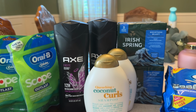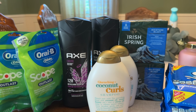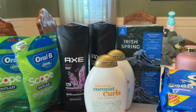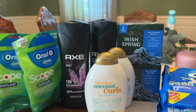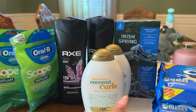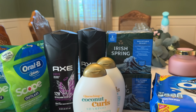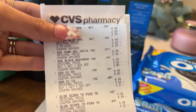So on this transaction right here, I had all these items and I wanted to get pretty close to $20 after digital coupons. So for this transaction, after all of our digitals come off, we're at $22.42, and then we have that $20 extra buck from transaction 1 that we can use on this. So all this to here, okay? So let's look at this receipt so you can see everything. So we've got all of our items.